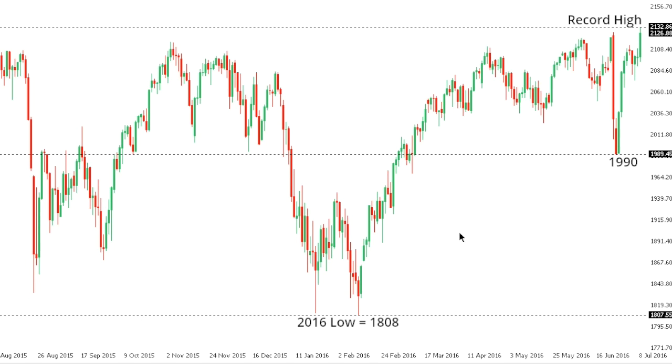SPX 500. So the S&P 500 is back to trading at record highs, testing those record highs from 2015. And if we establish a close above 2133, this could open the door for a move up towards 2150 to 2200. However, inability to establish a close above 2133 could suggest the market is continuing this process of a major top in favor of an eventual break to the downside.